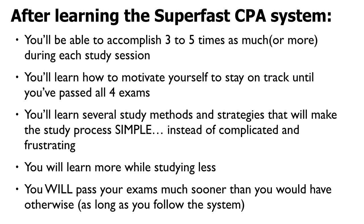I did not want these 4 exams to take me a year, and I just figured out a way and got them done in a fourth of a year. So the big bottom line is you will pass your exams much sooner than you would have otherwise, as long as you follow the system.